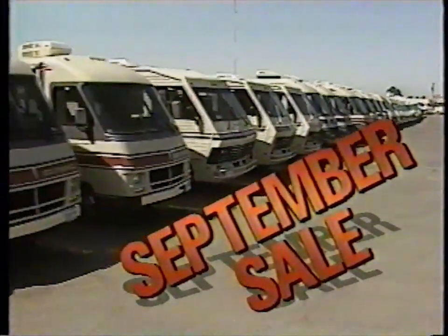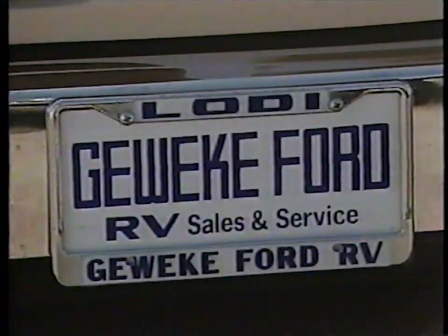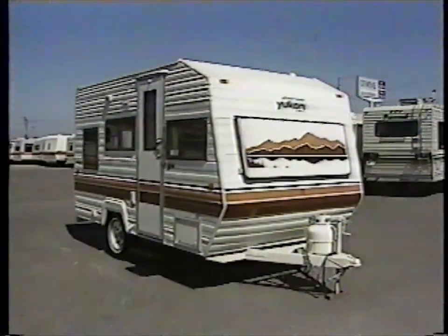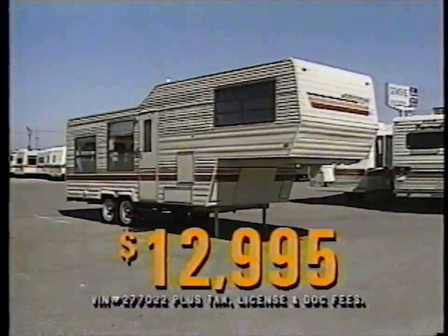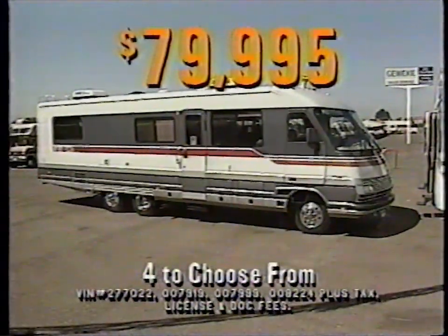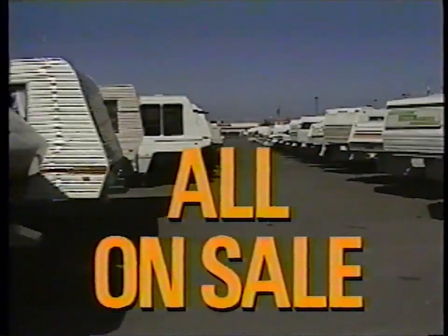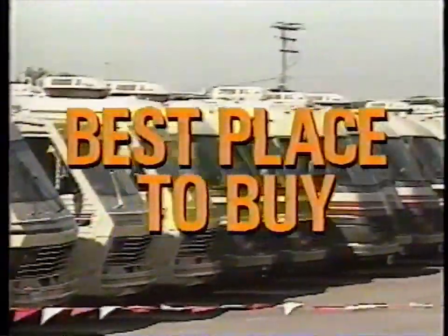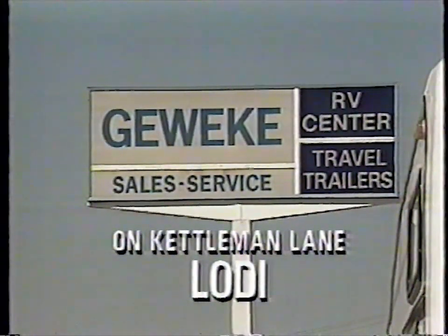Thanks. Between now and Sunday night, the 25th, we're having what may be the biggest RV sale in Northern California at Geweke RV. New Wilderness Travel Trailers from $59.95. 27-foot fifth wheel, now only $12,995. The Ultimate Motorhome Limited from Fleetwood, now only $79,995. With over 200 RVs all on sale at the lowest prices this year, doesn't that make Geweke the best place in the world to buy your RV in September? Geweke RV on Kettleman Lane between I-5 and 99 in Lodi. See you tomorrow.